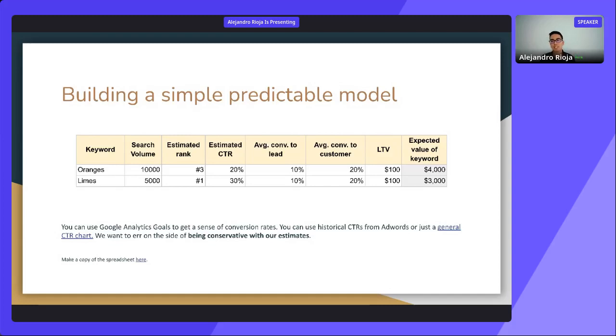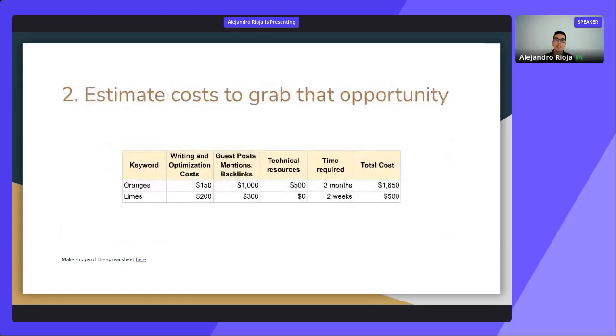After we understand this, and we want to do this for all those different keywords that I mentioned, all those 10 to 100,000 keywords, we also want to estimate the costs to grab that opportunity. And the costs can be broken down into 3 main buckets. One is the writing and optimizing. So how much money would it cost us to write it in-house or outsource it, to write a new piece of content or re-optimize it? The off-page stuff, how many backlinks do we need? And here I'm putting a cost of backlinks, not because you have to pay for backlinks, but you could outsource the guest post and also outsource the outreach. So there's also some time investment here and some monetary investment as well.